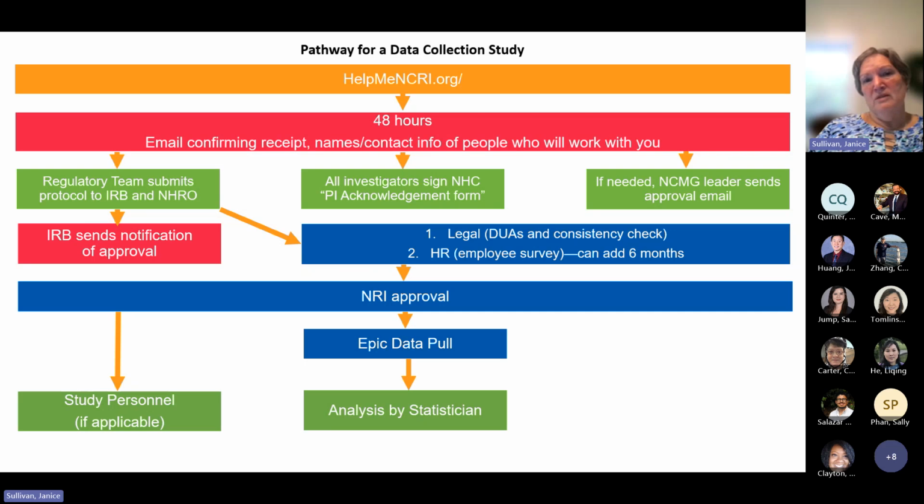So what if they submit an access to service request? It goes in to Help Me NCRI. They complete that one-page document. Within 48 hours, they should get an email confirming receipt, with the names and contact information of the people who are going to work with them and help them. This one here is an example of a data collection study. So they would get that email back. The regulatory team, if they had submitted their protocol, would submit the protocol to the IRB and Norton Healthcare Research Office. And once it's approved by the IRB, they send notification of approval.